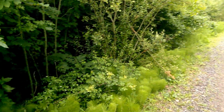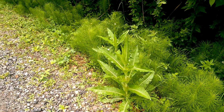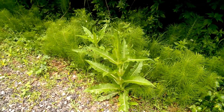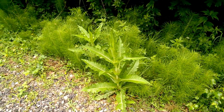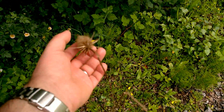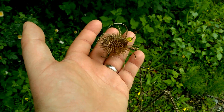Okay, now this is interesting. This plant down here with the sort of corrugated leaves is Teasel. Now the Teasel seed heads are much loved by flower arrangers for dried flower arrangements. So here's a rather bedraggled specimen of a Teasel seed head.